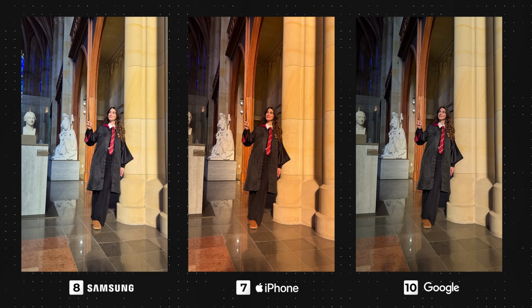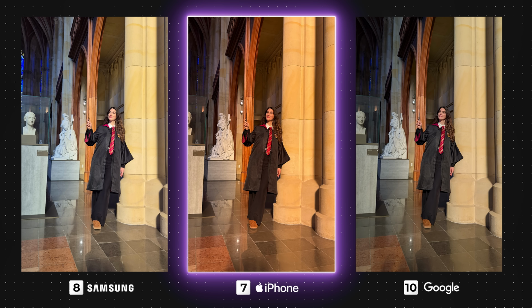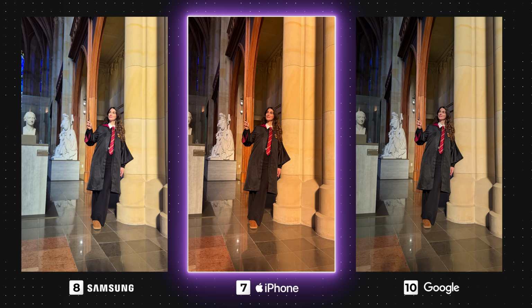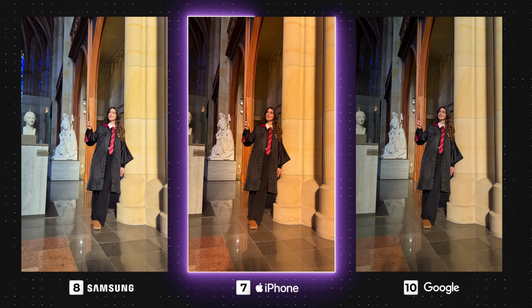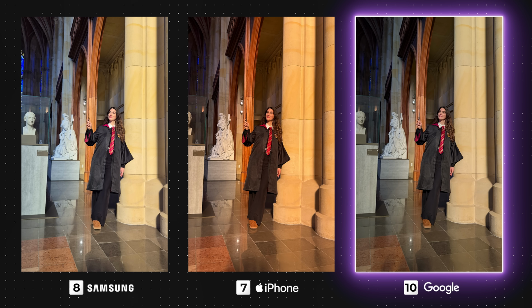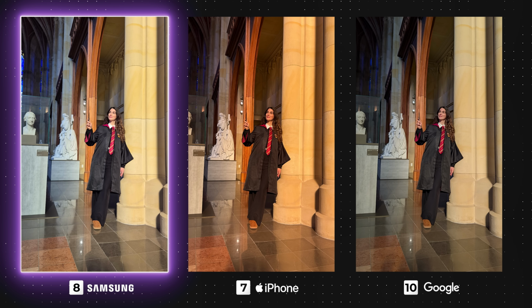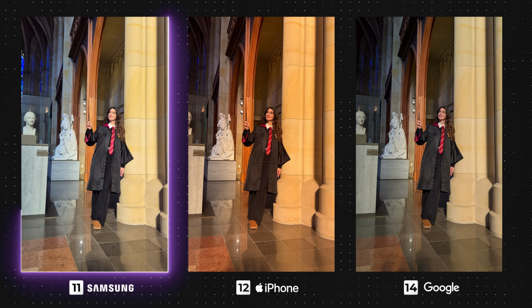In this indoor scene, we got some interesting results. While the iPhone's photo may appear overly warm, it's actually the most accurate, as there was a ray of light passing through a stained glass window. The Pixel overcorrected the white balance, however, it handled the exposure well. The Galaxy's photo is the weakest due to inaccurate white balance and overly lifted shadows.